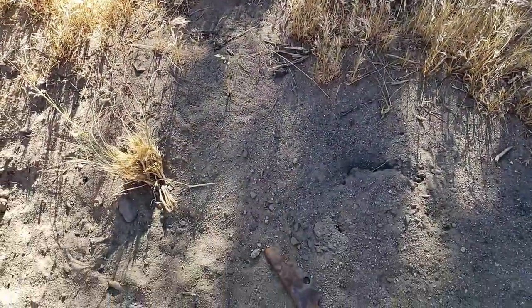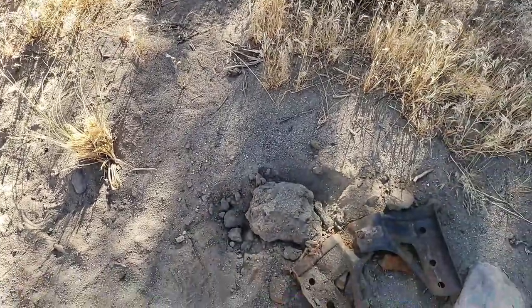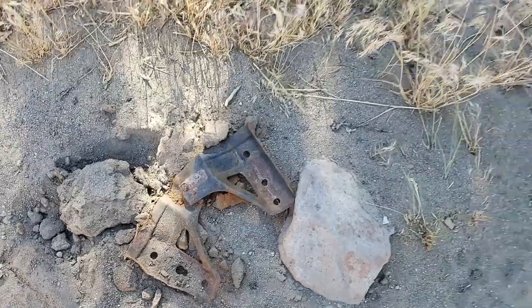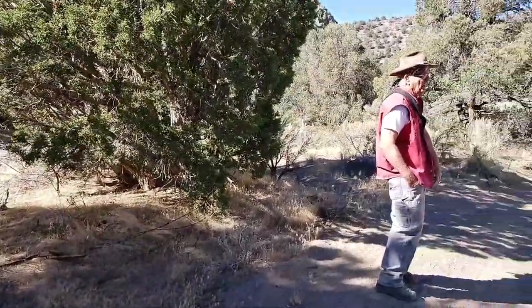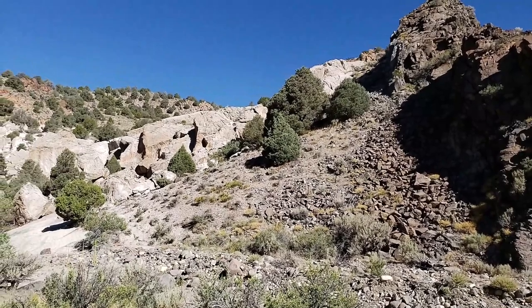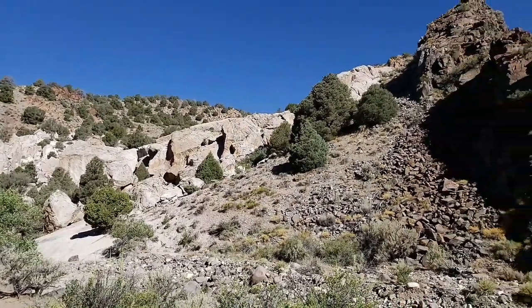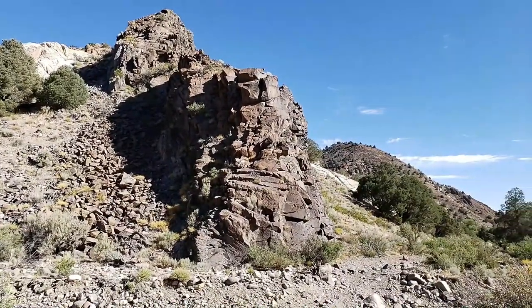What's that? Don't know what that is. What'd you find? Some metal thing with holes. See, that landscape is just amazing, with the white, soft, fluffy rocks and then the sharp, square, red rocks.